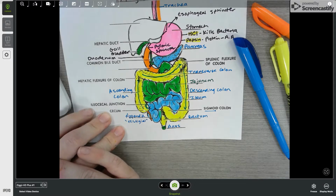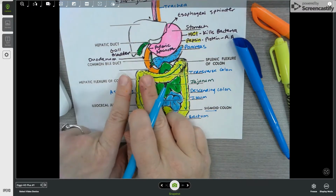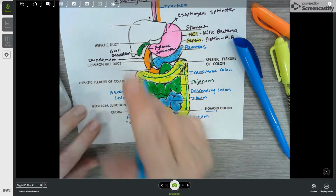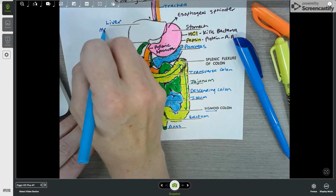Okay, so what I'd like to do right now is just go through the other enzymes that we missed. So let's begin after the stomach. In the duodenum, we get a secretion from the gallbladder. The gallbladder is a storage garage for this large organ called the liver. The liver is going to be something that's going to make bile.